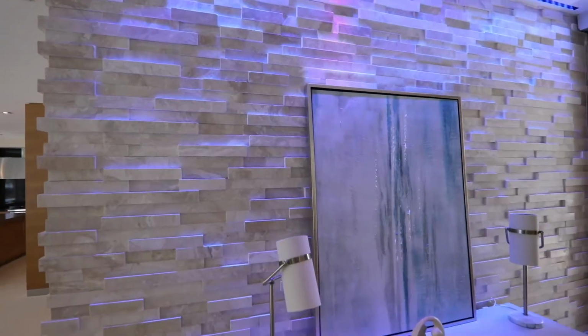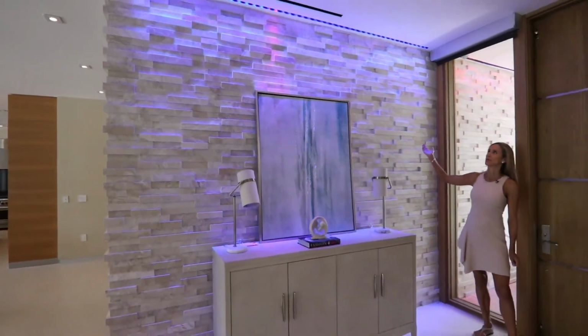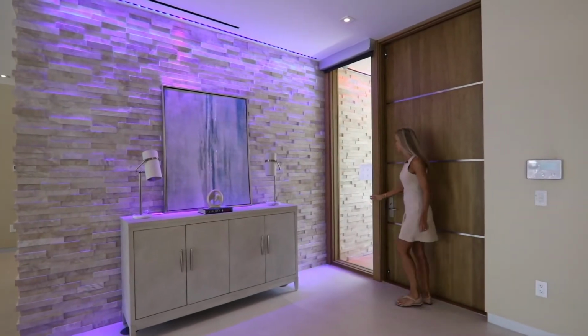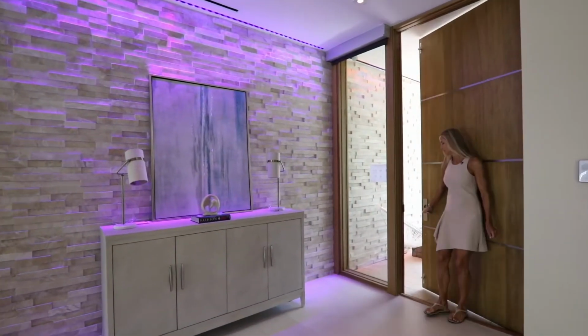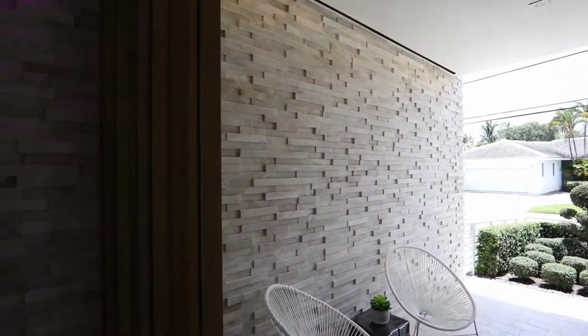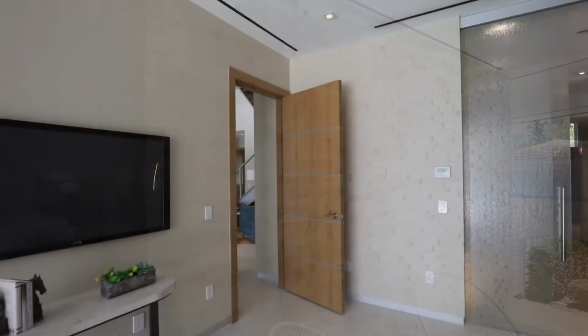A really cool feature in this house is this wall wash with LED lights that change colors. This feature extends to the outside wall wash as well. Clearly visible at night, making this a really interesting feature both day and night.